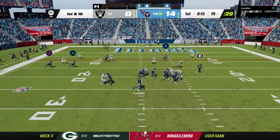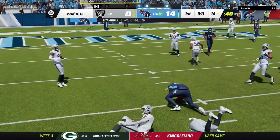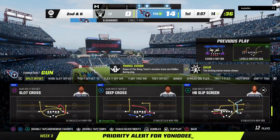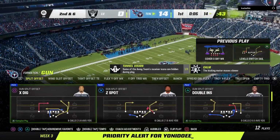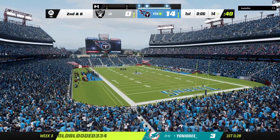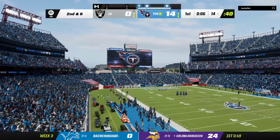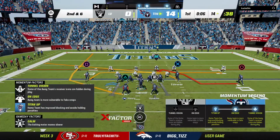From the red zone now, Tannehill. Throw left side complete. That's Edwards. And they're going to get this down inside the 15. Now a timeout called for by the defense. They'll have 2 remaining as we step aside here in this first quarter. Now this will probably be the last play of the quarter.